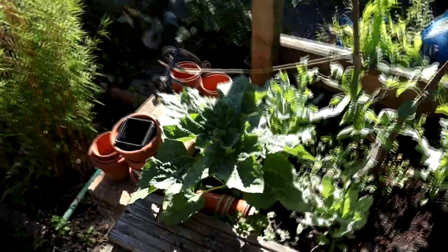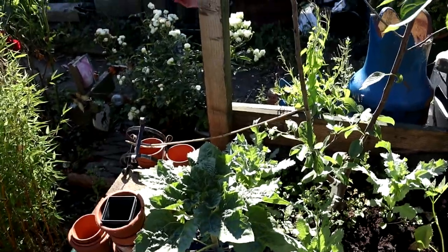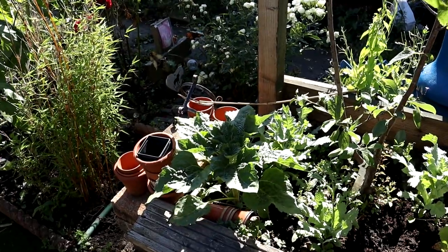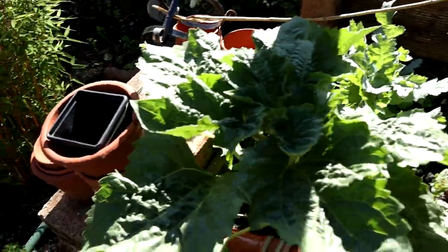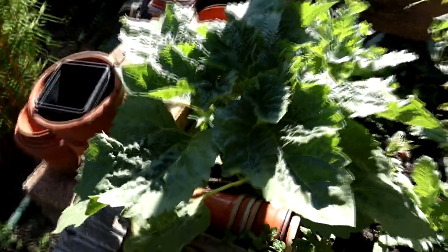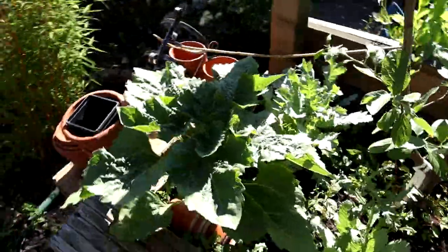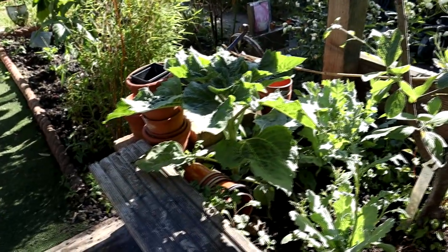Can't really see it there in the shade, but my sister and her husband were up for a few days this week. So they came over. Paul has got an app which identifies plants. And he identified this plant, folks. Do you know what it is? Now, I don't know where it came from, but it is actually a Mexican sunflower. So there you go. I wonder what that's going to look like. Mexican sunflower.